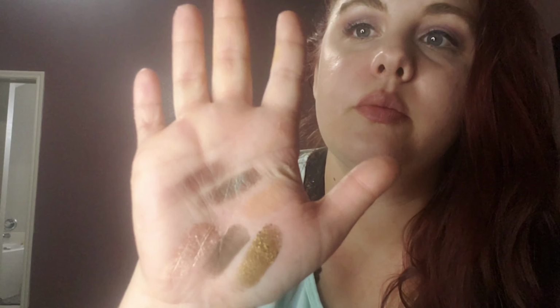I guess this one is a little warm or a little cool, so that's good. In the palette, it looks like a brown, but on my hand, it looks a little more purple. So those are the next three.